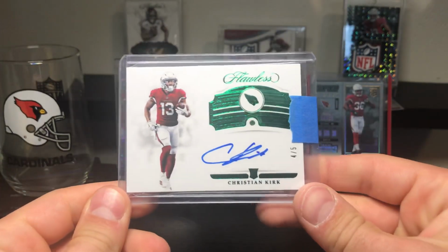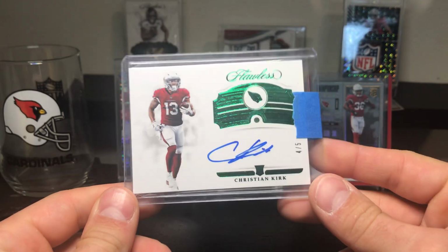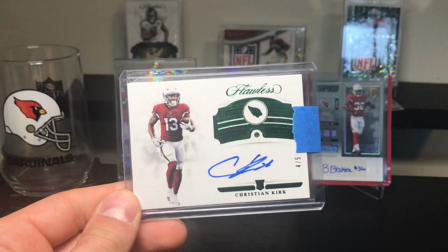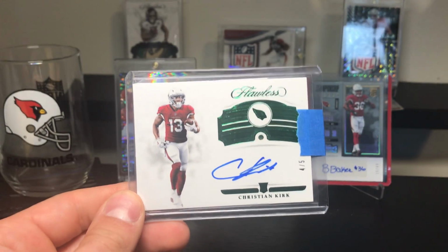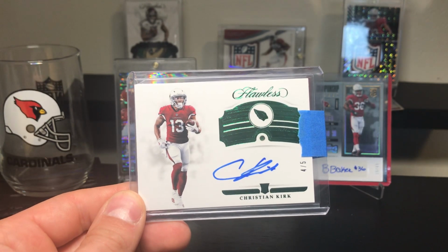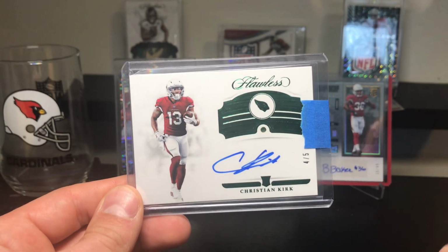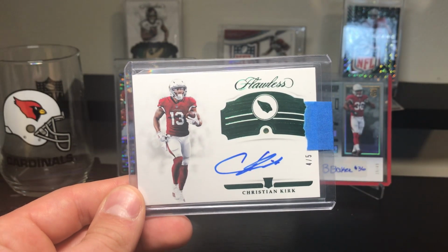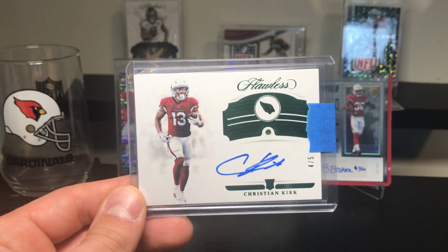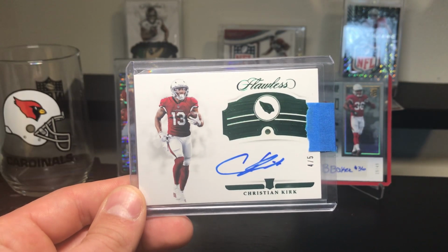So this is the 4/5 Emerald Christian Kirk out of Flawless. And if you saw my last mail time, I have the number to 3, which I found out is called a canary diamond. I think I called it chocolate. The chocolate they have, those are numbered to 4. They do not have it in this set. Yep, 4 out of 5. So I have the canary diamond, the emerald, the regular one numbered to 10, and I have the numbered to 20 sapphire. So I need the number to 15.